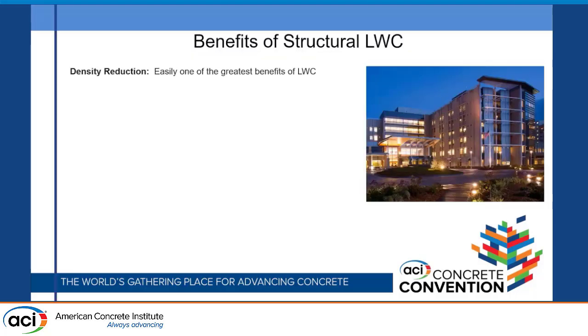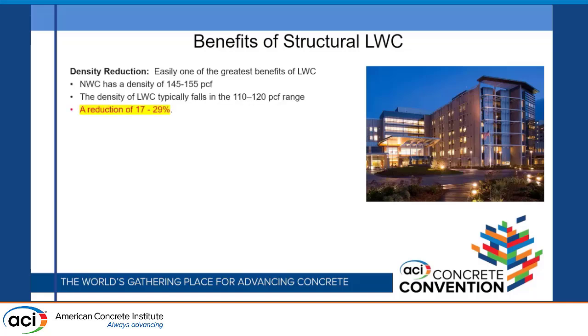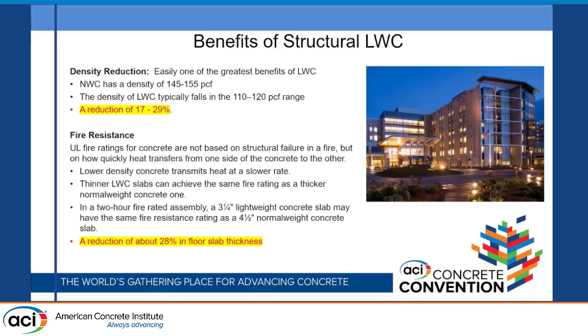All right, why do we use lightweight concrete? Well, the first big reason is density reduction. What's the benefit of density reduction? Well, we'll get into that, but typically the amount of density reduction is about in the 25 to 30% range compared to normal weight concrete. And a benefit of that density reduction is an improvement in the fire resistance of the concrete.